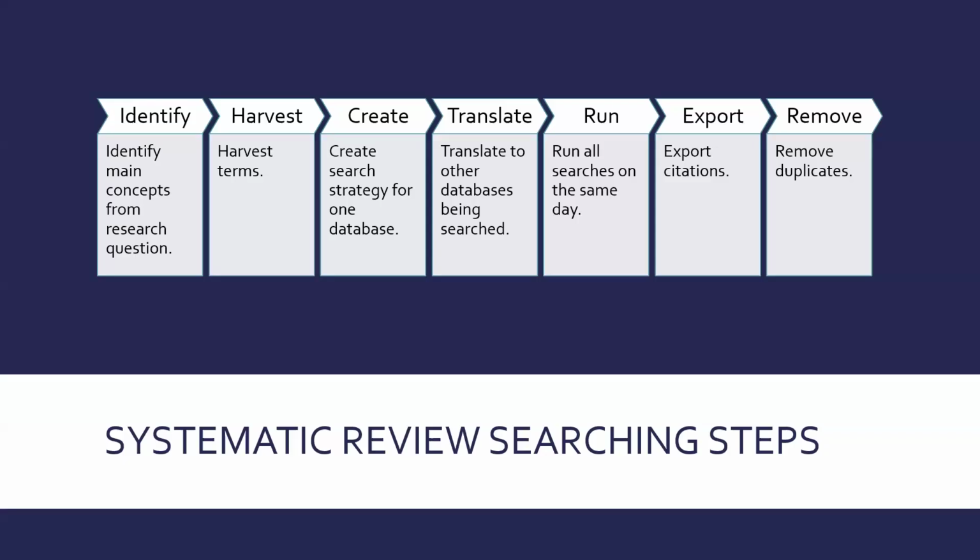After that, we will harvest the terms based on the main concepts. We will create a search strategy for just one database, and then we'll translate it to other databases. It sounds more complicated than it really is. Then you run all your searches, make sure you do it on the same day, export your citations, and once you have all of your citations exported, then you remove the duplicates. Please remember to always keep notes and documents, and document every single step in this process.